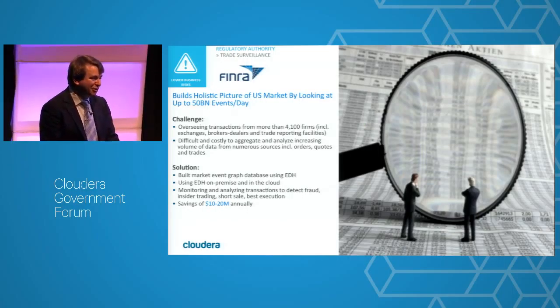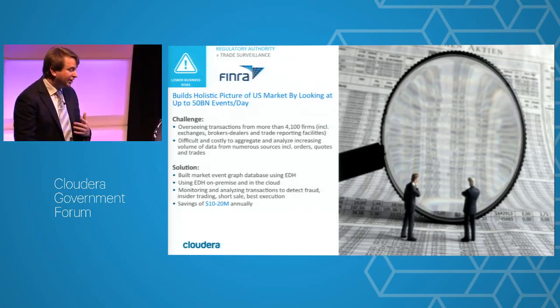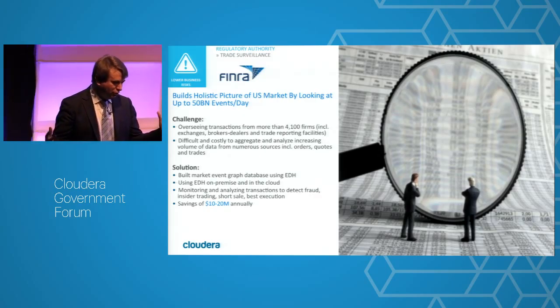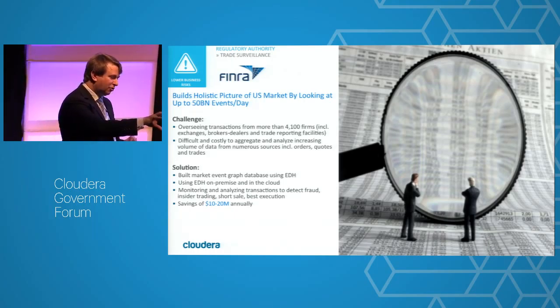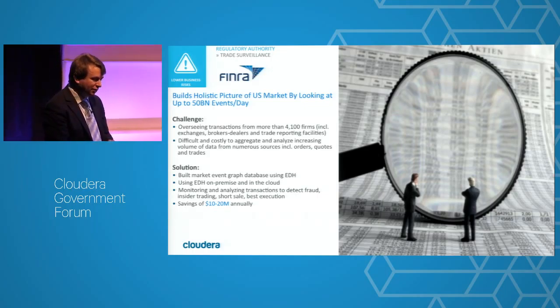One of my favorite customers in this space, you may have heard of FINRA. FINRA is a regulatory body behind the stock exchange. So they basically look at all of the data coming from the stock exchange, up to 50 billion events a day. They put it into a massive graph series model. And what they're looking for is, for any stock transaction, all of the communications from all the different brokerages around that. They're looking to basically find people who are doing things they shouldn't be so that they can prosecute them.